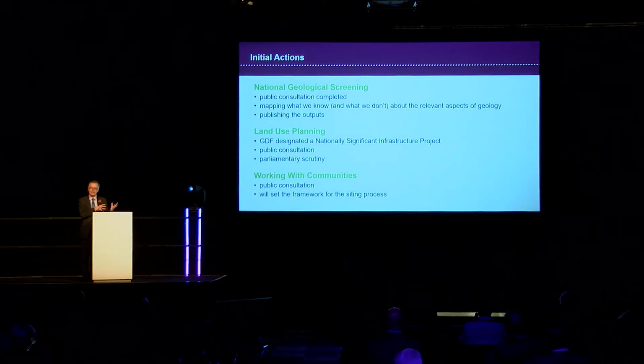Those three bits at the beginning, the initial actions, the things that were in the white paper as having to be done before we really started the siting process in earnest. National Geological Screening. One of the things that came out of the last process was people wanted to know more about what was under their feet. You know, is the geology really suitable? There were some quite strong discussions and debates and arguments about that.